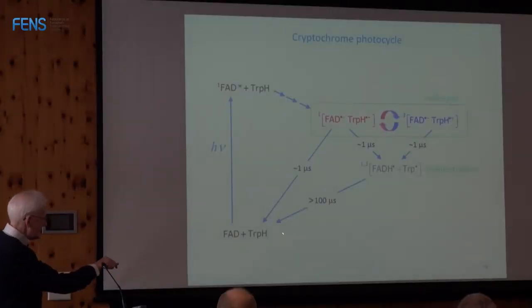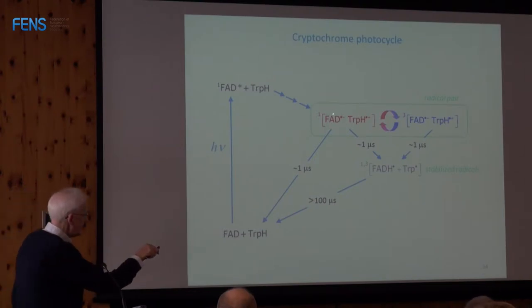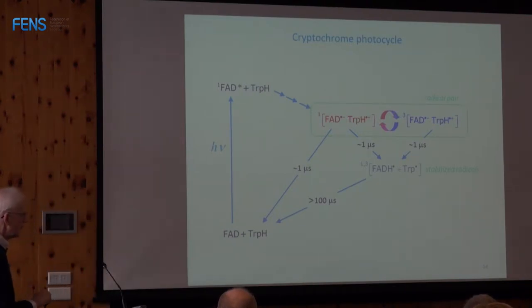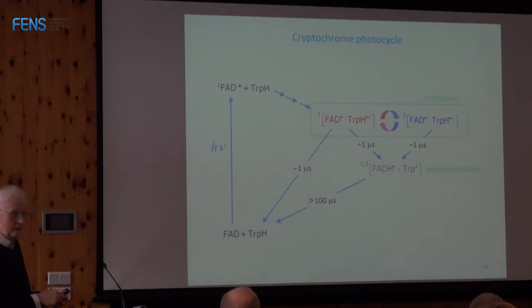This would be the resting state of the protein with the flavin in its fully oxidized state. It would absorb blue light to form an excited singlet state. That's transferring the electron from the HOMO to the LUMO. That would trigger these three electron transfers along the tryptophan triad to form a radical pair consisting of the flavin and the terminal tryptophan radicals. That would then undergo the coherent singlet-triplet interconversion I've been talking about. And then you have the chemical reactions.